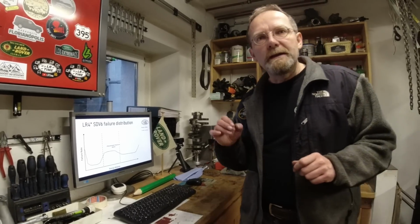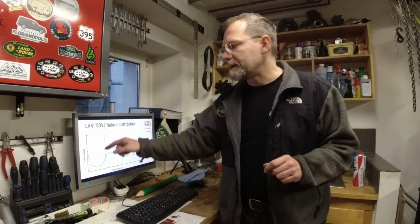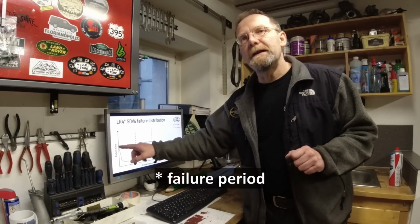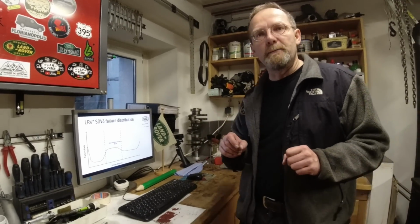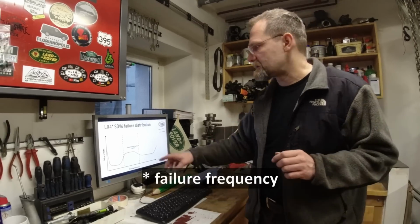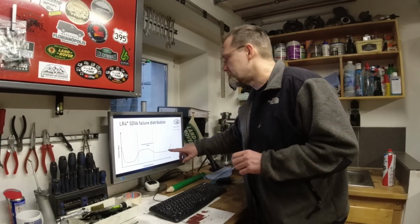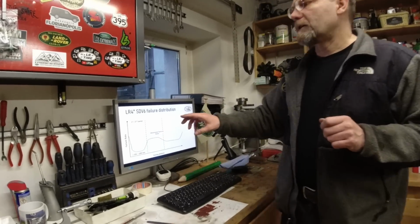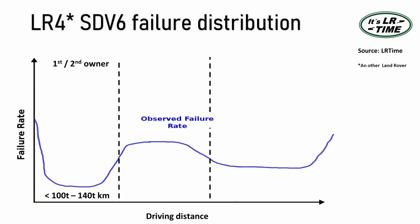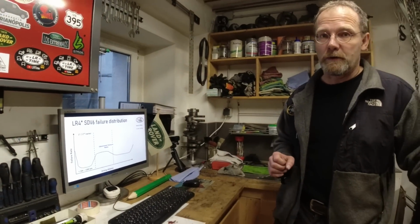The crankshaft-failing engines do not break in that infant failure rate. They actually run, and they run a certain amount of time. And then the frequency increases. That's what I'm trying to show here. This very early stage where the vehicle is running, I call the first and second owner stage. Even in our case, it was a first owner failure, but only because he kept the car too long, okay?